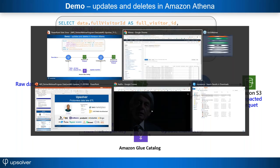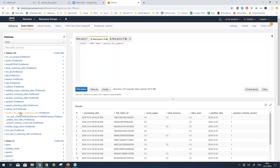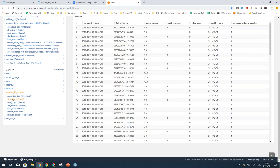Just to show you exactly what I mean by saying much faster, I pre-created that table. So you can see here that I have a table called webinar TBL updates, and I have the visitor, the count.